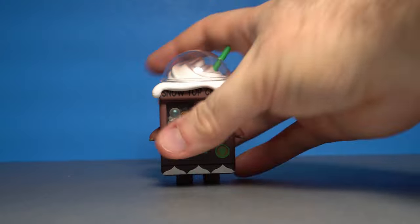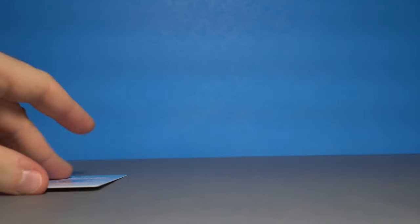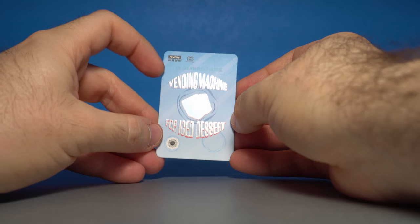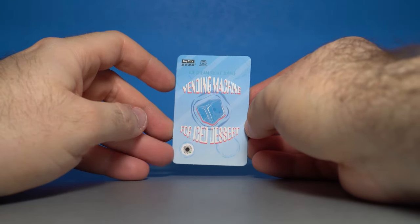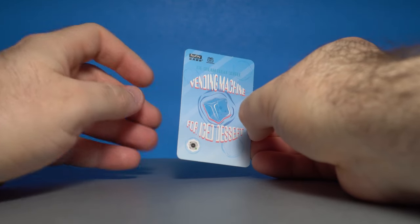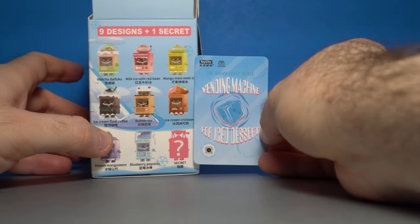We got to get the card. Meow. Shaky, shaky. Ooh, silica gel. So here is the card from the back. You can see that it straight up tells you what you get. Even if you don't look at the side that has the image on it, it says ice cream float coffee, which is the technical name for this little guy, even though he is the Snowtop Coffee.